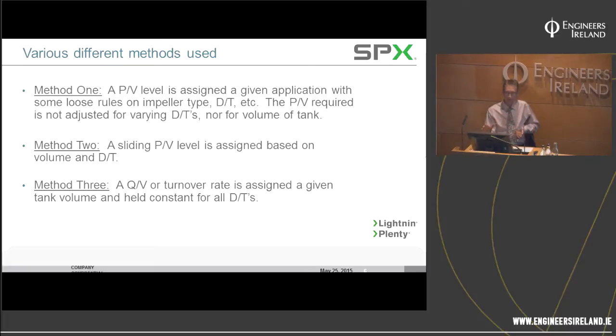And then there's a completely different way of doing things, which is to recognize that in a lot of cases, the job that you're trying to do is done not by power but by flow. So Q is the flow. So instead of looking at power per volume, we now look at flow per volume, and we say, same kind of approach as method 1. We're going to assign a certain flow per volume, a certain number of tank turnovers to doing a particular job. So you might say, for a reaction, I want 10 tank turnovers a minute. And for just a simple storage tank, I can get away with maybe half a turnover, maybe one turnover, depending on the scale. And then again, you keep that constant, and you don't worry too much about the rest of the design. You're focused on the flow.